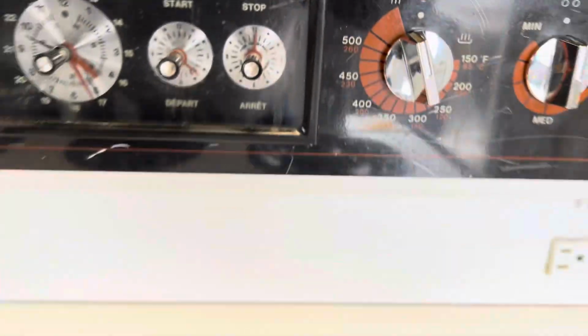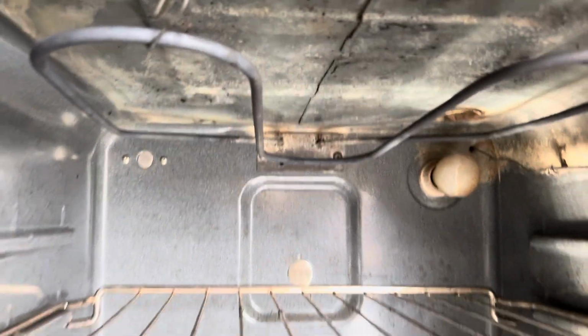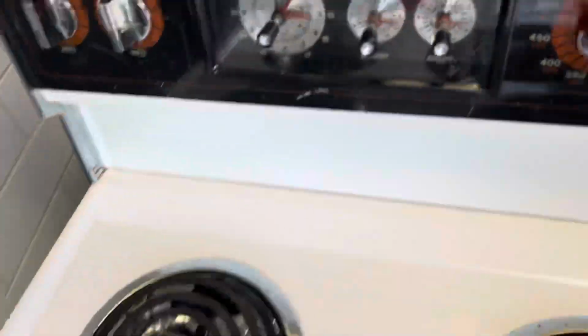Let's go! Canadian city of Winnipeg, West End area. Frigidaire stove, broken timer prevents the oven from working. Don't worry, we will fix it together in 2 minutes.